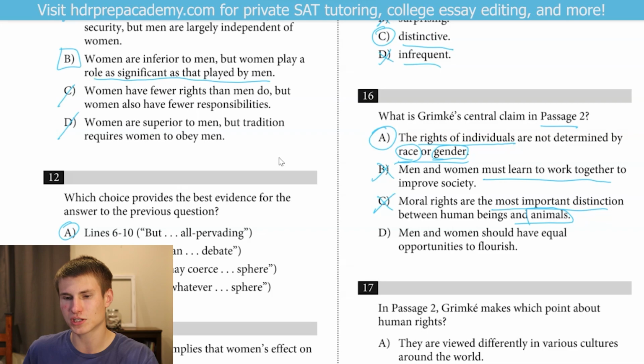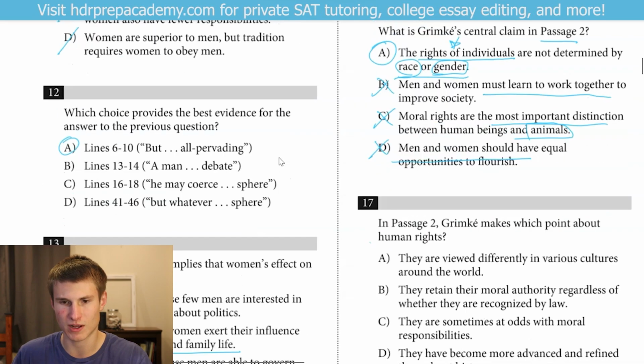And then D, men and women should have equal opportunities to flourish. Once again, saying equal opportunities to flourish, that's not part of her argument. Her argument is really all about rights. Her central claim is all about the rights of individuals and how they're not determined by race or gender.